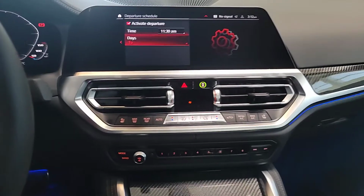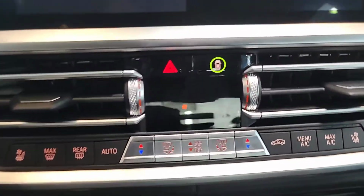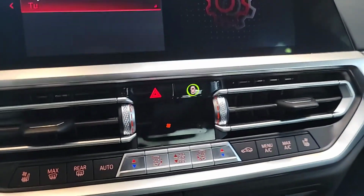So when you have that set, you'll also notice this little icon shows up as well. I don't know if that's going to focus.